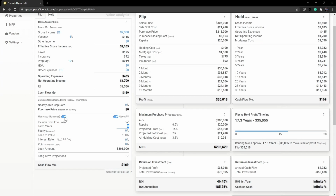So once the 3 months are done and whatever period is left, we want to refinance this property. What would the mortgage be? So let's go ahead and do a 30-year amortization. Let's leave 25% of our equity in there, so it would be a loan-to-value loan of 75% from the after repair value. We were able to get about a 4% loan and 1 point to get the mortgage.